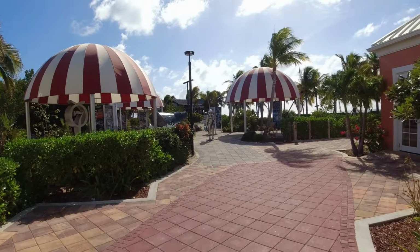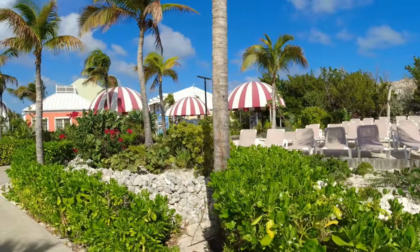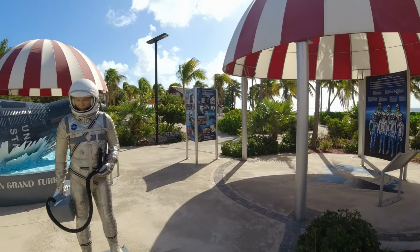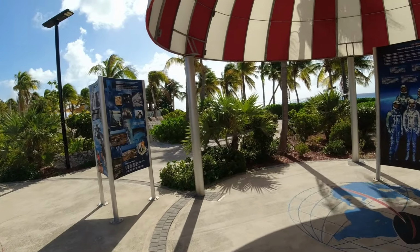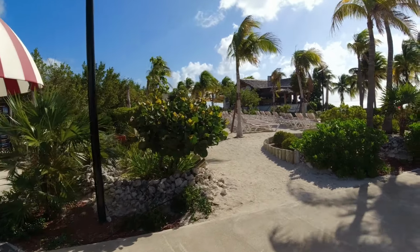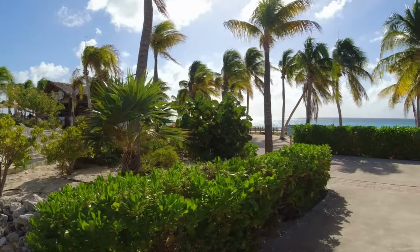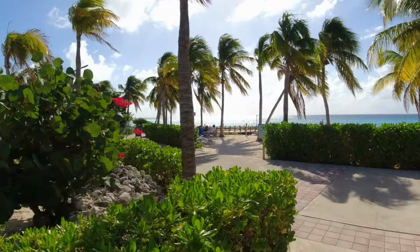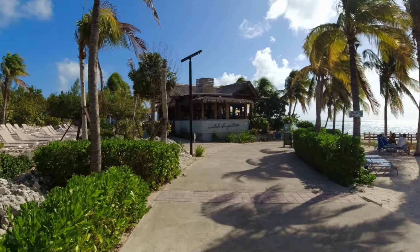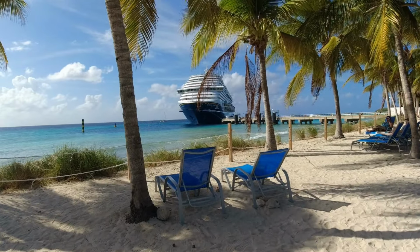All right, now if you're in Grand Turk and say the beach is packed, if you take a right off of the dock, you come up to this Splashdown Grand Turk, the John Glenn exhibit right here you can see. But there are plenty of chairs up this way that won't even be taken. This is at 1 o'clock in the afternoon. Do you see all these empty chairs? And there's a bar up here. So again, if you can't find a seat, come up here. The only problem with that is you don't have any direct beach access. But if you want to relax under a palm tree, maybe this is what you do.